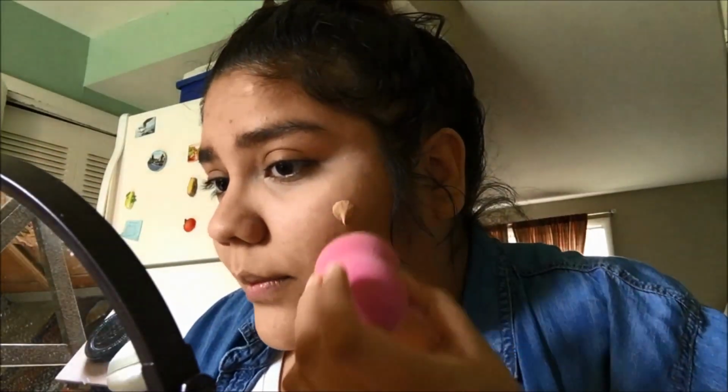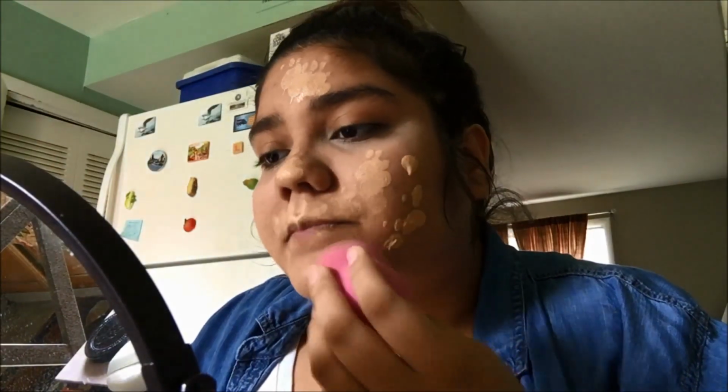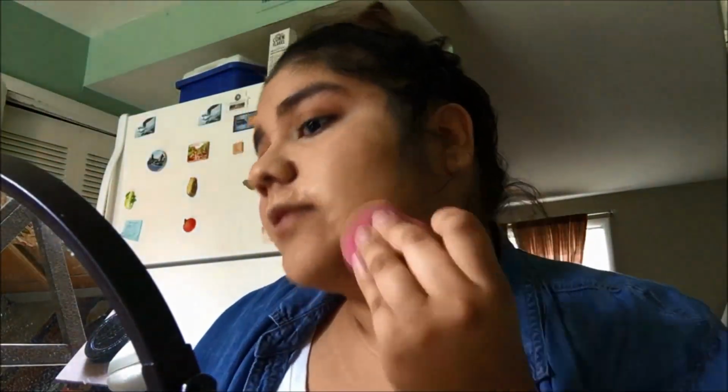By the way, this color matches me perfect, which is crazy. I never thought I had peachy undertones, but apparently I do. Anyways, let me just do 2 pumps of this, and I put it on my beauty blender, and then I'm gonna put it all over here. I'm just gonna do half my face spray because this thing really does dry down super fast, and I don't want it to dry down before I get it blended.